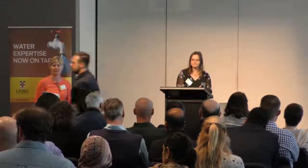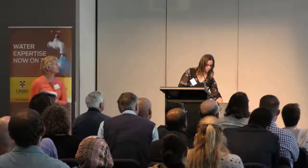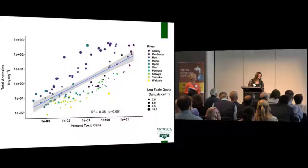Just coming to the graph, for the different parts of the river? Yeah, that one. So is that qPCR data on the x-axis versus toxin concentration on the y? Yep, so total anatoxins measured through LC-MS, and then the percentage of toxic cells, so that's the ratio of the toxin synthesis gene to 16S gene copies.